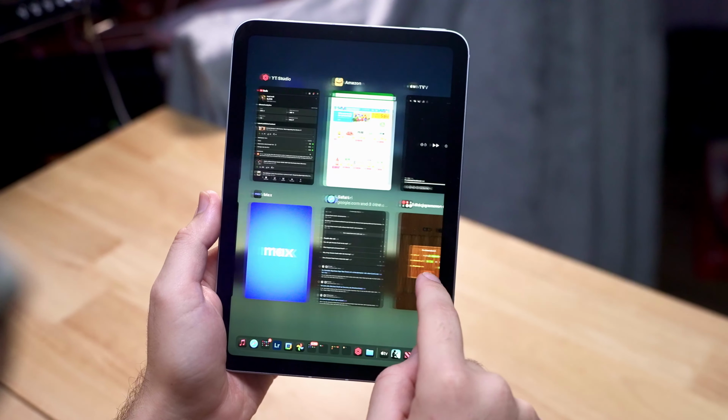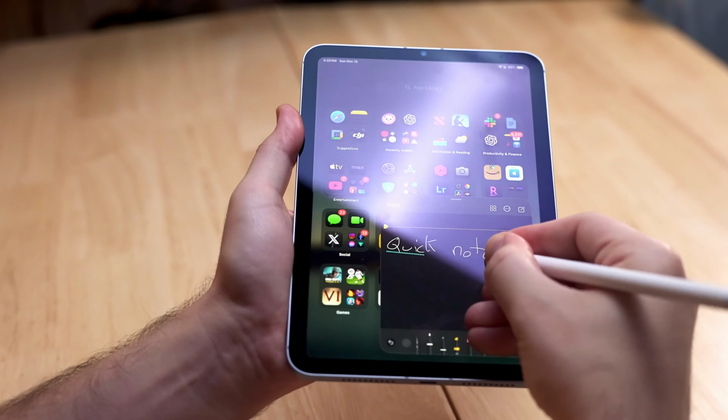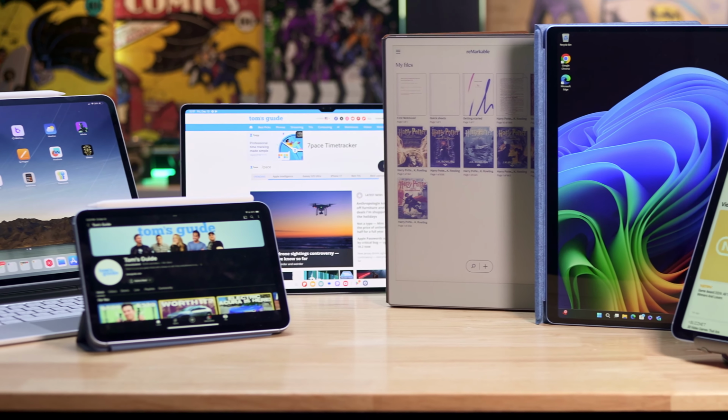What do you think? Is the iPad Mini 6th Gen the best tablet that you can get today, or do you have your own pick? For most people, I think the iPad Mini 6th Gen hits that sweet spot of portability, power, and price, and I can't recommend it enough.